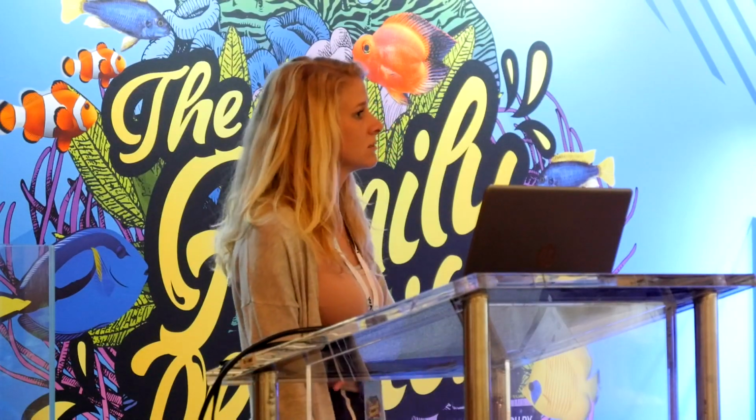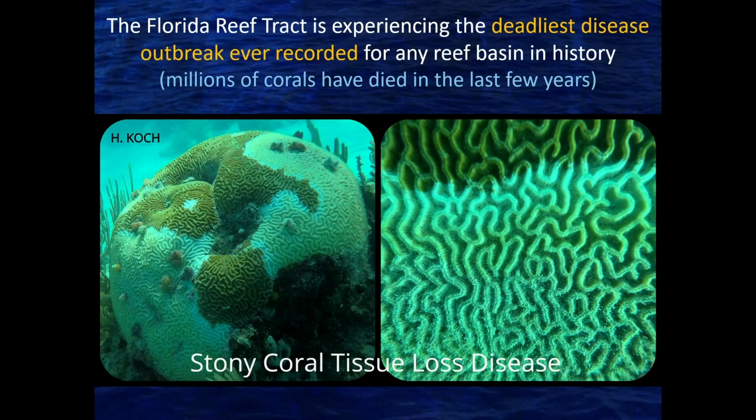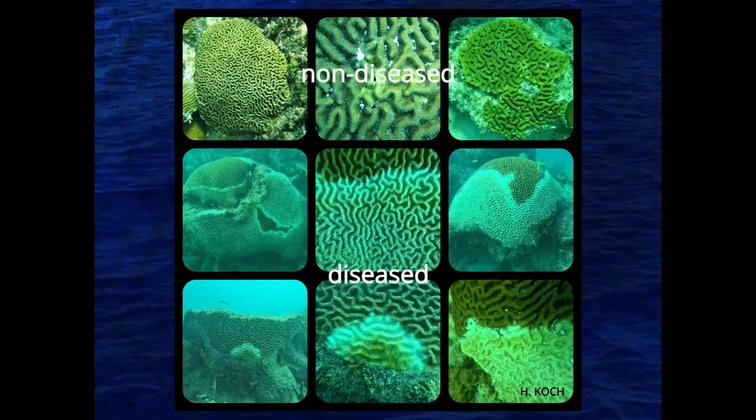The disease will just take over. And what you can see here is healthy tissue, followed by the active disease margin. Basically, the tissue has just sloughed off, so all you see is bare skeleton. And then behind it, other things start colonizing, so you can see a light green layer, that's algae, and then this died a while ago. It's now being fouled by other algae. So you see this everywhere we go.